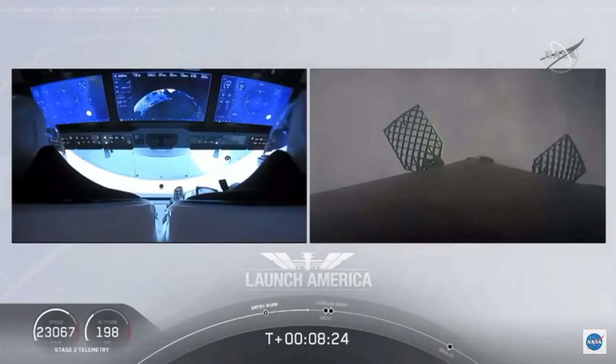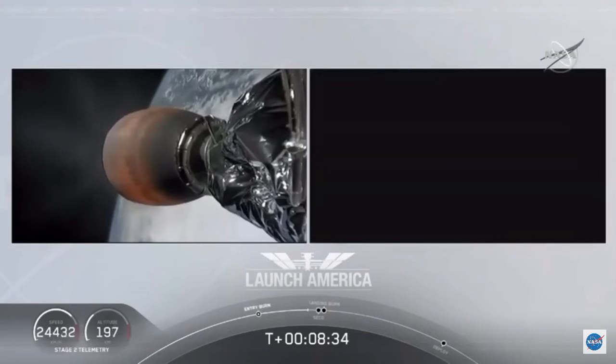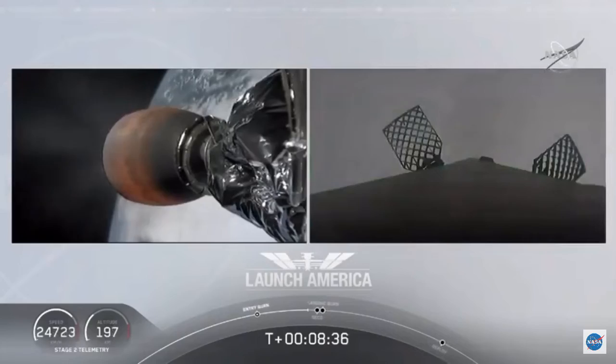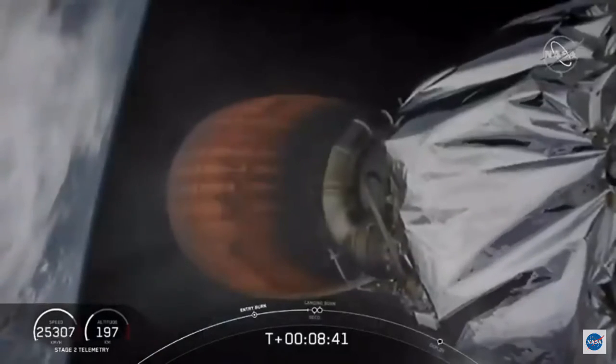We are coming up 25 seconds or so away from SECO, or second engine cutoff. This is also the point where Bob and Doug are experiencing their highest G-force. We're seeing the counter tick up to right about Stage 1 entry, transonic. Copy, Shannon.